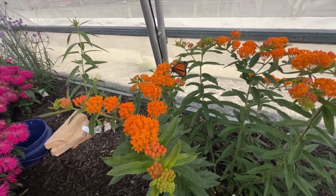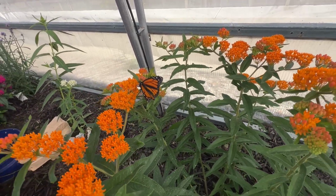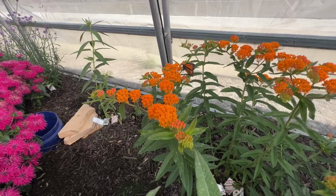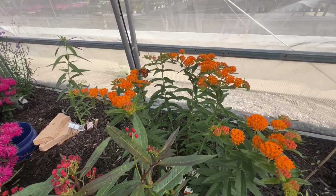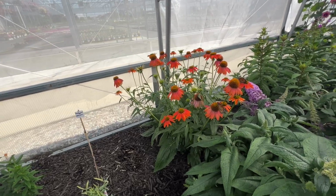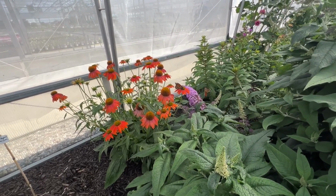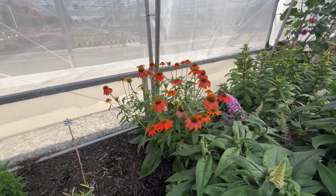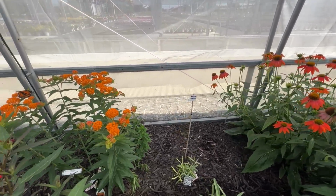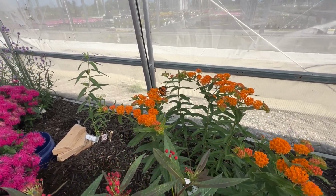This is a male. We can tell it's a male because he's got those little dots on his back wings. But the males too, they enjoy the pollen that the flowers provide. Here's a female fluttering around, enjoying the coneflowers. There's actually two of them on there right now. And again, you can tell the males from the females because on the back wings, the males have two dots, one on each of the back wings, and that's what signifies if it's a male or not.